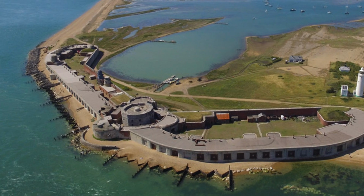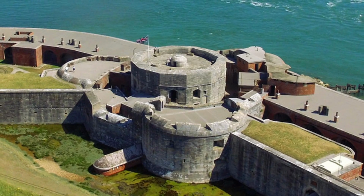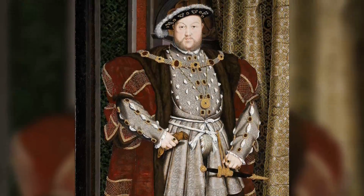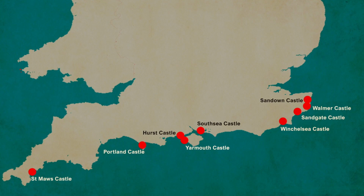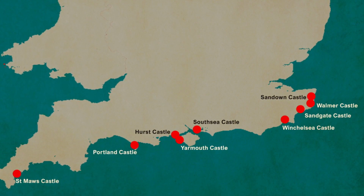I mean, here's Hurst Castle. Ignoring the 2 wings that were added in the Victorian period, the central keep and the 3 surrounding bastions were ordered by King Henry VIII. It was designed as an artillery fort, one of a series of device forts along the south coast, housing a professional garrison to defend against possible invasions from France. So it's not a castle. Definitionally speaking, it's a fort.